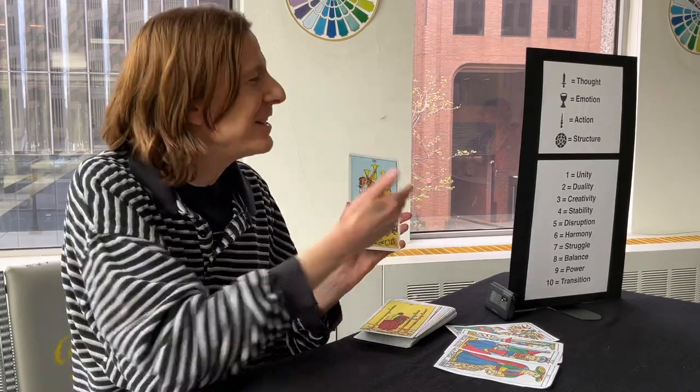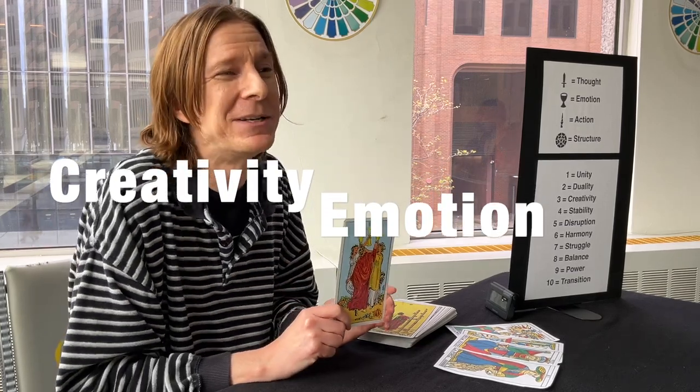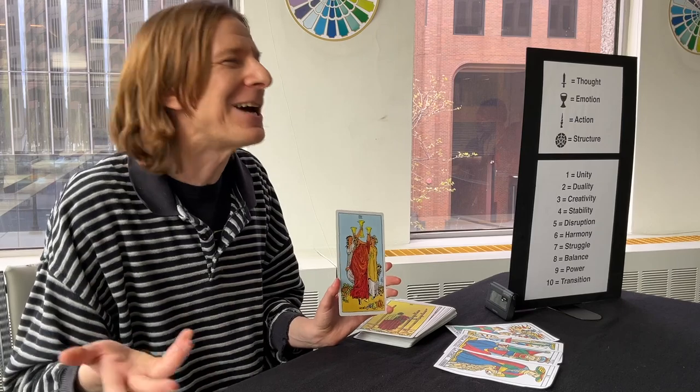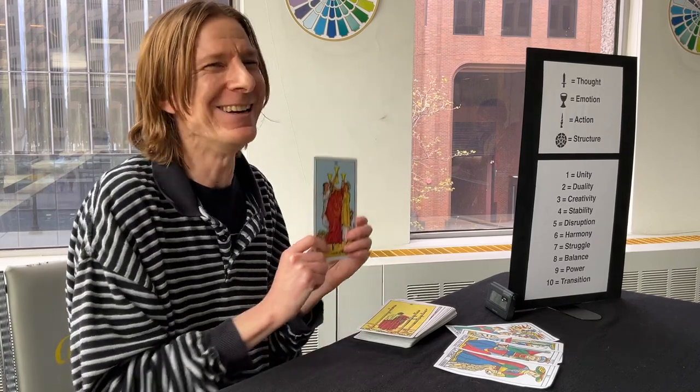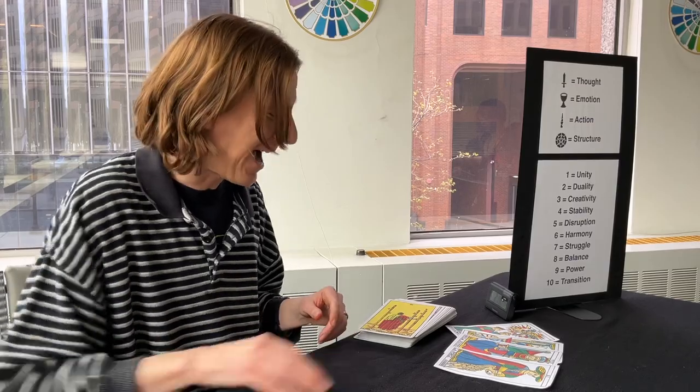Now, here's the emotion, here's cups, here's the creativity of emotion, and we can creatively celebrate abundance in a creative way. You know, two is kind of vanilla, but three is a party, right? I think there's a French word for that, ménage à trois, but anyway, it gets creative and fun, so this is a creative celebration of that idea.